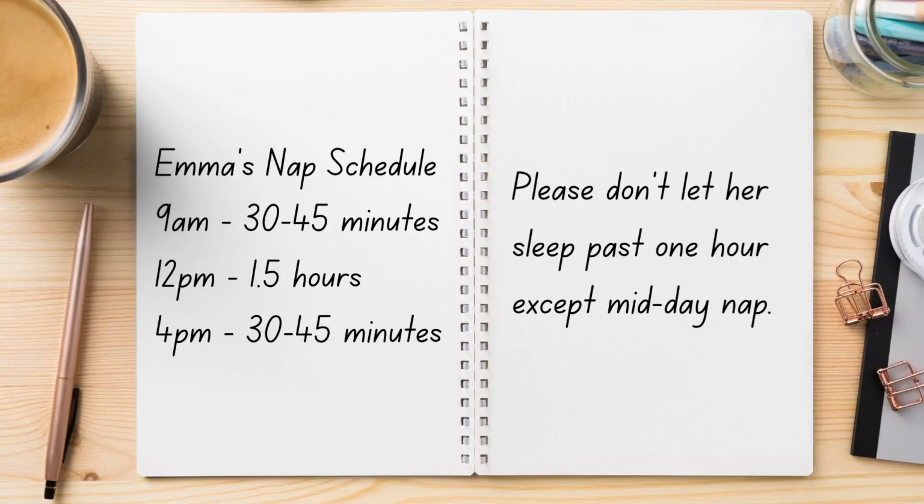Make sure you provide a written nap schedule as well, including their approximate nap times and how long they typically sleep. You should note if you want the teachers to wake them up after a certain period of time or if you want them to wake up naturally.